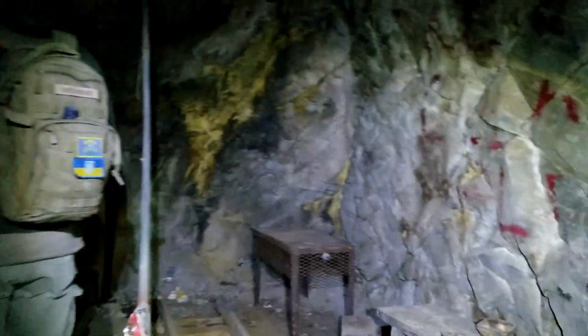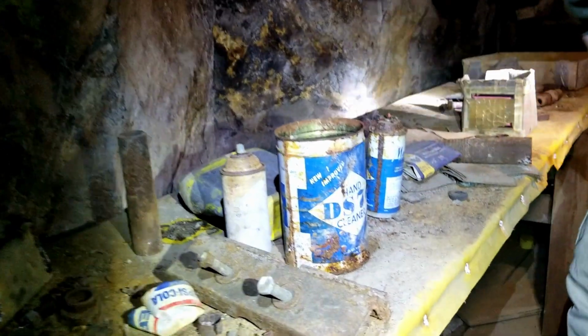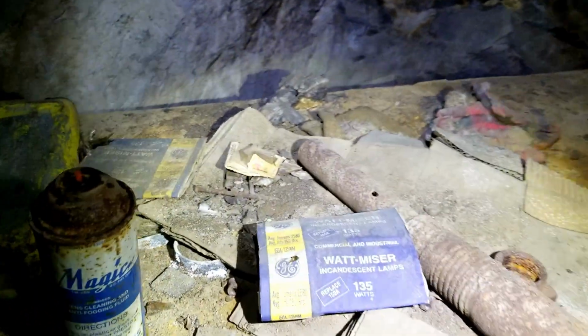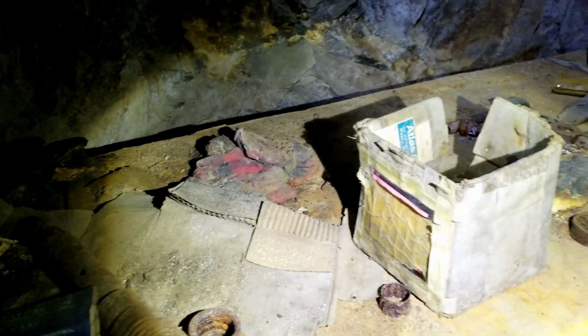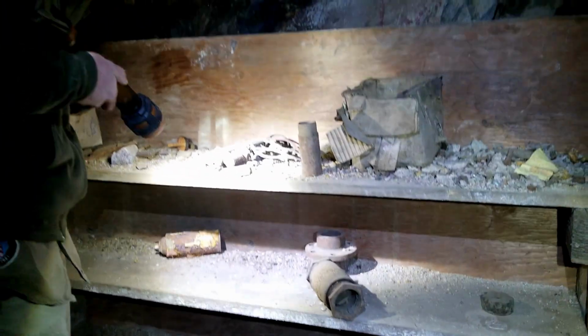Ooh, this is neat. Almost like a little break room. Rinse clean and anti-fogging fluid. DS-70 cleaner. Joint compound. Lots of joint compound. No such thing as too much joint compound. Still got stuff in? Why don't you give it a taste, see if it's still good.